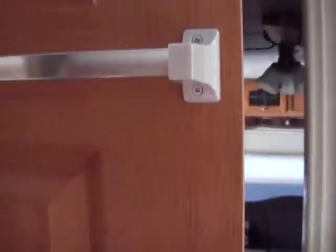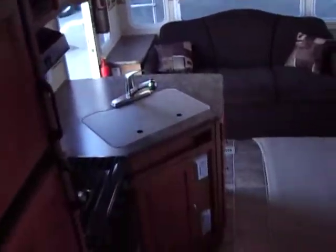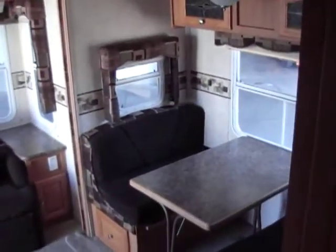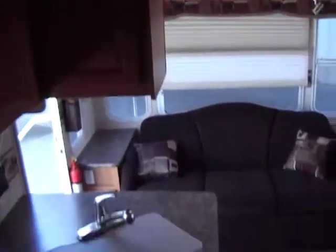Very large with a small tub. There's your toilet room. Has its own window and fan. Place to hang your towels, pretty important. Okay, as you walk back down, we'll pan around. You have LP, carbon monoxide, and smoke detectors throughout. Very nice hardwood face cabinets.